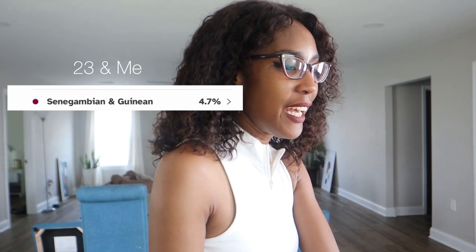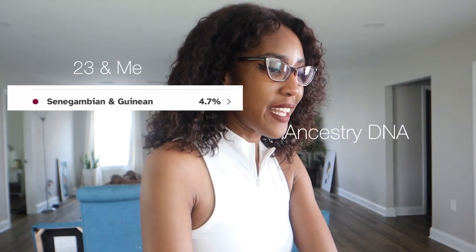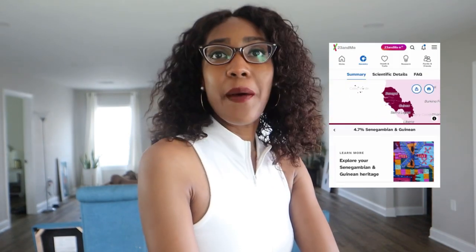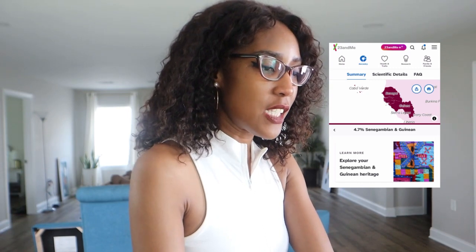All right, so next we have Senegambian and Guinean at 4.7%, which covers these specific countries, okay? And I think I was at like 1% when it came to Senegal with my Ancestry DNA results, so it did bump me up a couple of percentages.